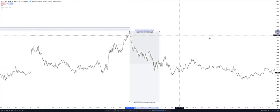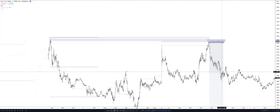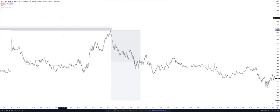Okay, so that was that trade. 95R, again, easy. Take one of those once a month, and you're laughing, absolutely laughing.